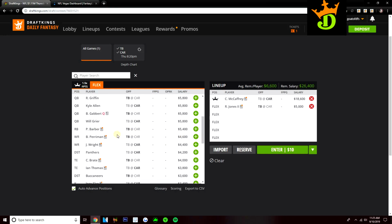Whichever running back you want to go to from Tampa Bay, I think is going to be a value. I do prefer Ronald Jones slightly for 5K. That gets you back up to 6,600 remaining per player. I would say it's pretty tough to fit in a quarterback here or even one of these expensive guys. If you want to go to Cam Newton at 11K, that's going to really thin you out. You're only left with 5,133 remaining per player. But you could definitely make it work.